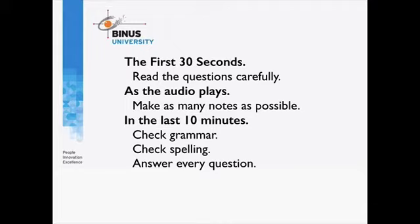Now, at the end of the test, you have 10 minutes to transfer your answers. And this is when you check the grammar, the spelling, and also you answer every question. While the audio is playing, it's probably better not to worry about the grammar and not to worry about the spelling. Just try to get the facts and the key words accurate. Then, at the end, you can look at your notes, you can look at what you've noted down as the answer, and then you might need to rewrite those notes in the correct grammatical form that fits the answer. The same with spelling. With your notes, you can use notation form, but then you have 10 minutes at the end and you can change your notation into accurate spelling.